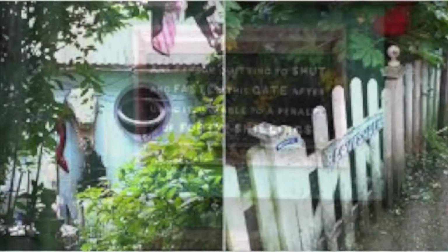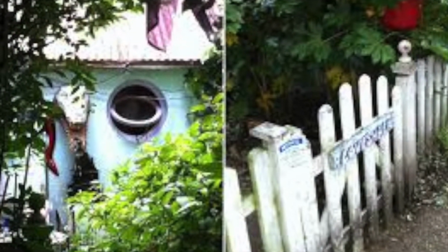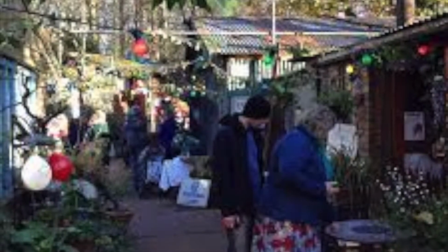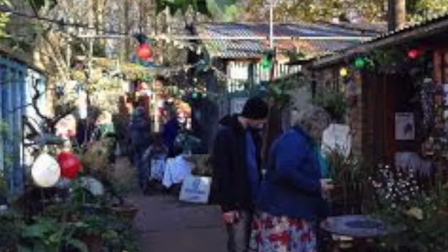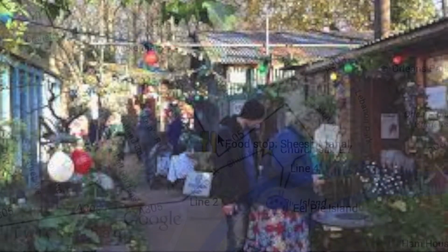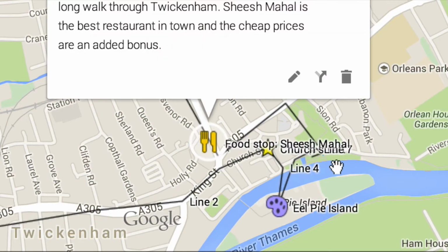However, it is worth visiting this exquisite spot just to meander the little streets and see where they take you. You will feel as though you have stepped back in time as you get lost in your thoughts and the little alleyways that lead you around the island. After Eel Pie Island, it's time to come back to the mainland.